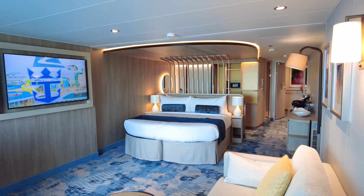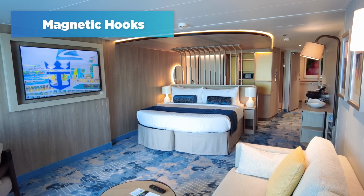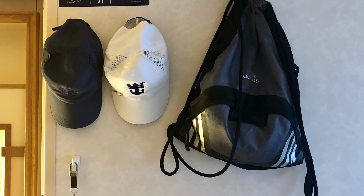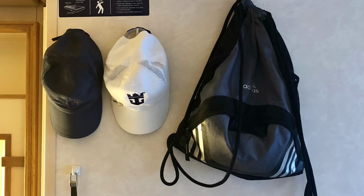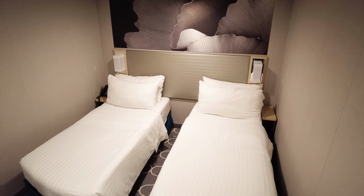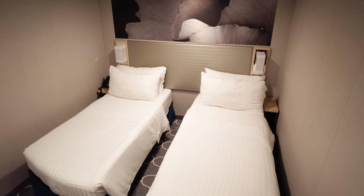Number two, something we talked about a lot on this channel, magnetic hooks, because this is one of the most popular essential items to pack for a cruise because it allows you to have so much more storage space on your walls. Remember, the walls of your cruise ship cabin are metal, which allows you to use anything magnetized on the walls. With cruise cabins being so compact, it's important to utilize your storage space.